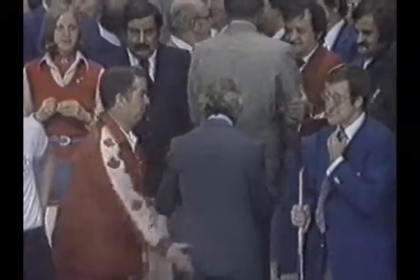Alan Eagleson, and guess whose stick he's holding on to? Darryl Sittler's, of course.